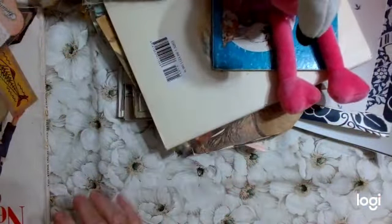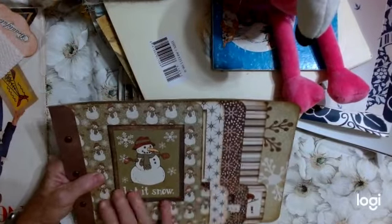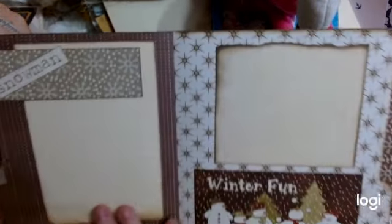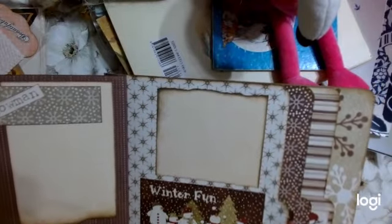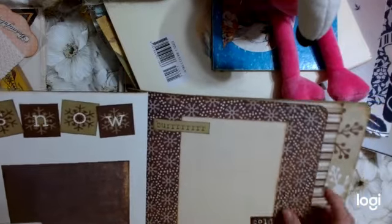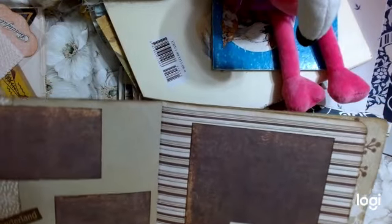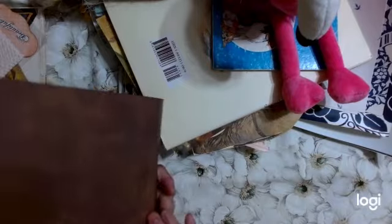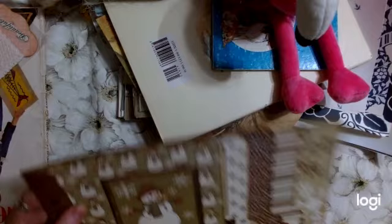I'm sorry. Oh, Melanta, did you make this, Sarah? This is so cute. Let It Snow, and it's a photo mat album. So you can put photos here. I could use it for journaling, but I don't journal in pretty books. I just do my journaling in composition books. Isn't this gorgeous? So cute. Hold on tight. I love it. So pretty. Thank you so much. That'll be something to look at and see how to make too.